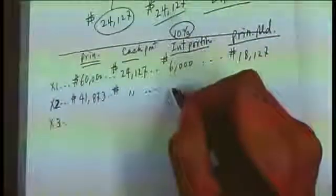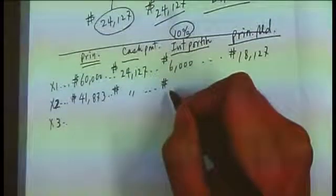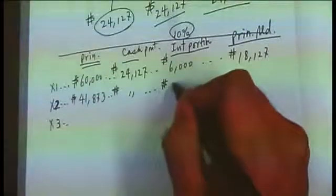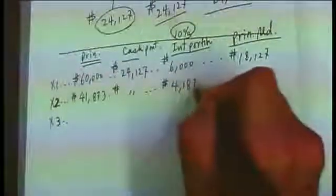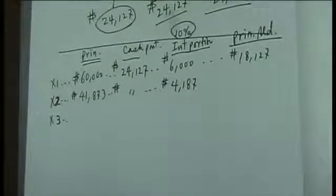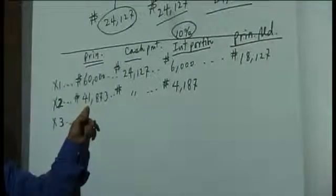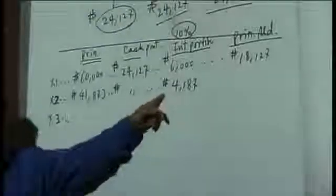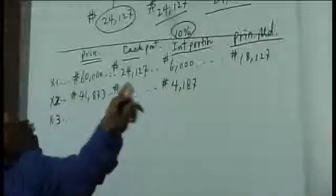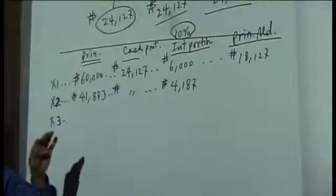So 10%. Edward, 10%. 4,187. Okay. You don't need a calculator, do you? Joanne? Alicia? You don't need a calculator. 10%. Ben? 10%. Yeah. 6,000, 10%. 41,873, 10%. I'm not talking about anything fancy. I just want to walk one step at a time.